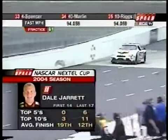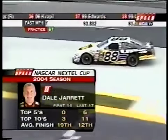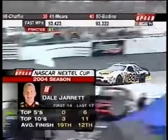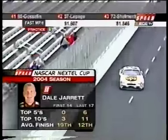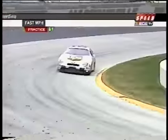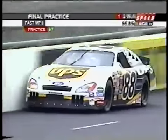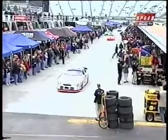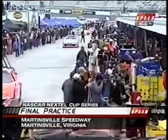We see Dale Jarrett only 117 mile per hour top speed. And there you see the progress for Dale Jarrett in the second half of the season. No top 5s in the first 14 races of the year, and only 3 top 10s. And he's picked those numbers up quite a bit. In fact, over the last few weeks, Dale Jarrett has recorded some very impressive finishes. 4 straight top 10s in the last month. DJ giving the big brown truck a workout here in Martinsville. Live coverage of Nextel Cup final practice continues on Speed after this.